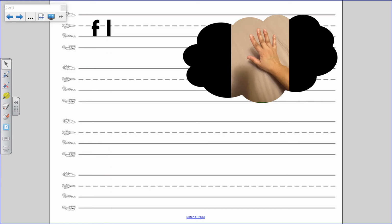What's the next sound? Eh, good. What says eh? E, that's right. So let's write E. What's the last sound? D. Good. What says D? D. That's right. So let's write D. Good. Now we spelled the word fled. Next word.